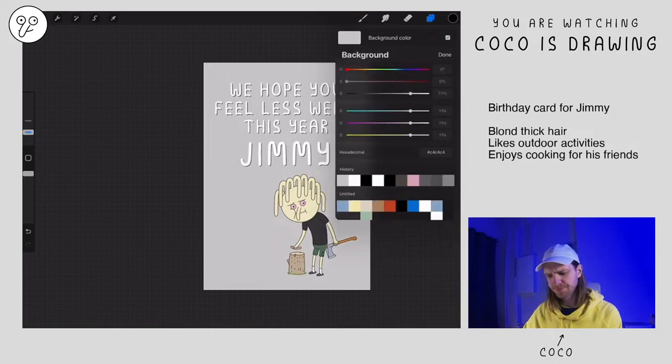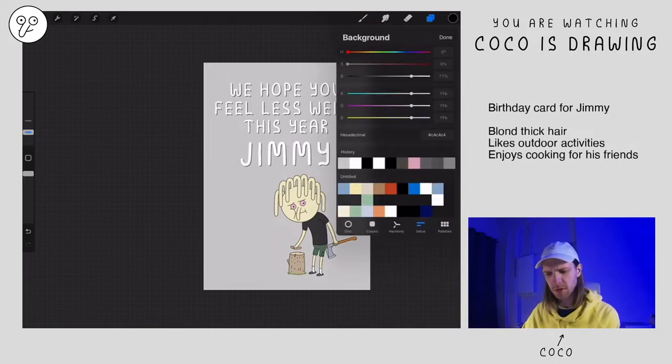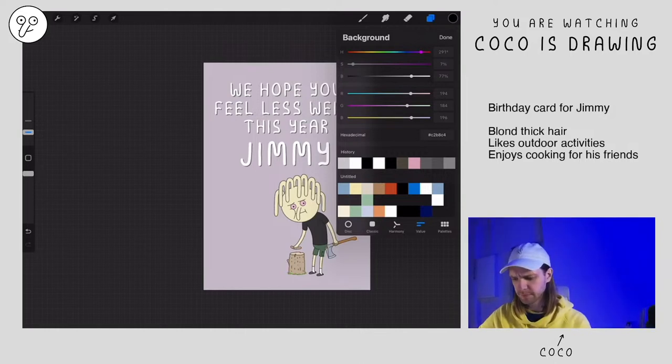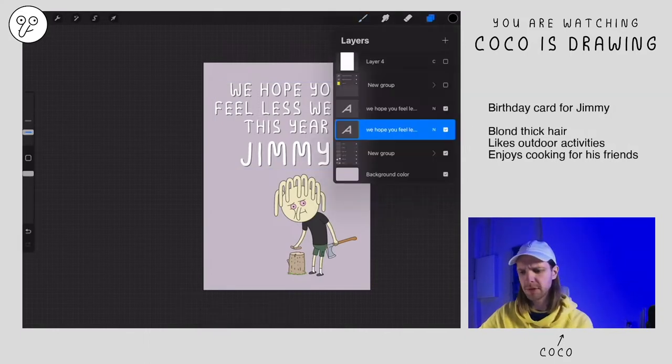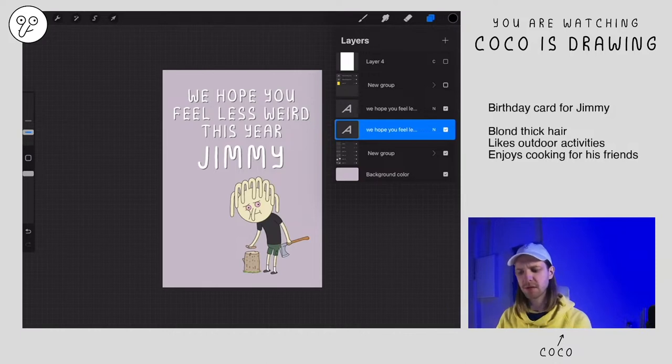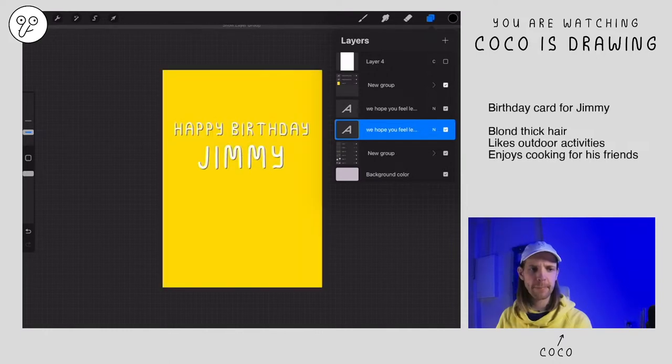Maybe the background color can be a bit more something like this, bit purpley, purple. Yeah, that's nice, I think. So we have, happy birthday, Jimmy. We hope you feel less weird this year, Jimmy. Yeah.